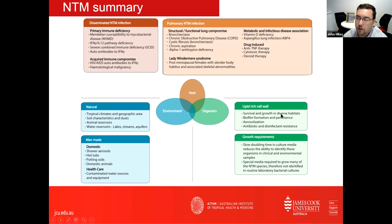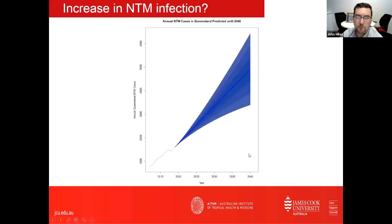They're very well protected against antibiotics and disinfectants. They're aerosol-borne. They're very hard to identify because culture takes usually weeks, and you're not really sure if the person still has NTM. It could be in another part of the lung, and you need special media to grow it. So we need better diagnostics as well.